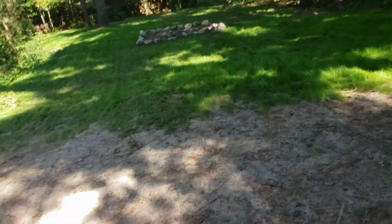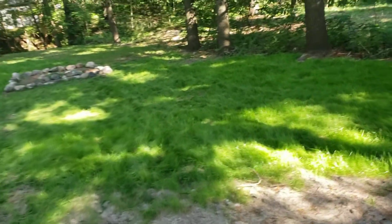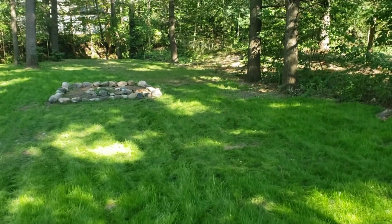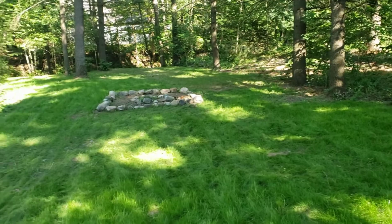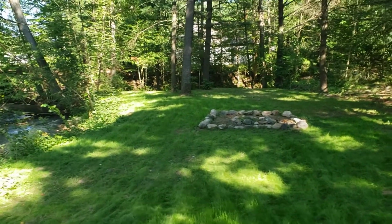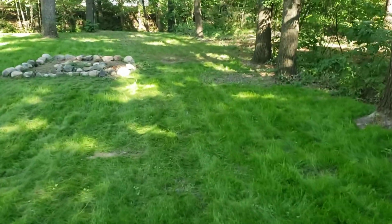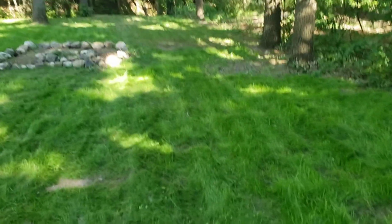All right, guys. Here's what we got going on today. I remember earlier in the season that we got this all rototilled. Doesn't that grass look fantastic? Nice. Beautiful grass. Look at how green that is. It's not all filled in. There's still some patchy spots that need to be filled in, but not today.